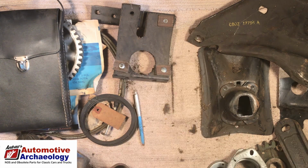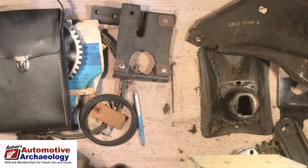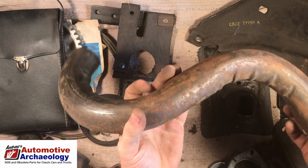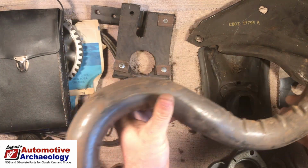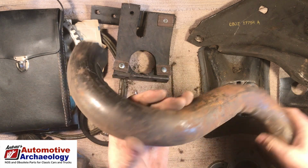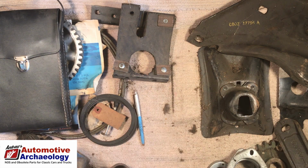I'm just going to put this in. Yeah, there really isn't anything. Just a bunch of stuff. I'll just put that in a lot with everything else. Okay, that is an exhaust pipe. Not sure what that goes to. It's too big to put in a lot, so I'll send that out.